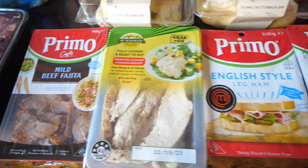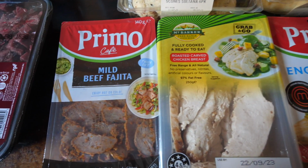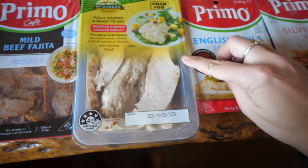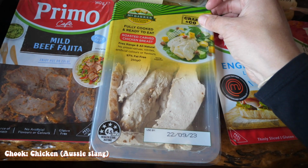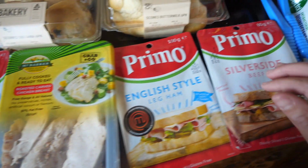This is where I said, don't judge me on buying all the plastic and the meat. That costs a fortune when you could just go and make your own. I could go and get a whole cooked chook for the price of this, or a whole chook, and then cook it in the air fryer, but I just do not have time this week. So this is how I'm getting my protein in this week.